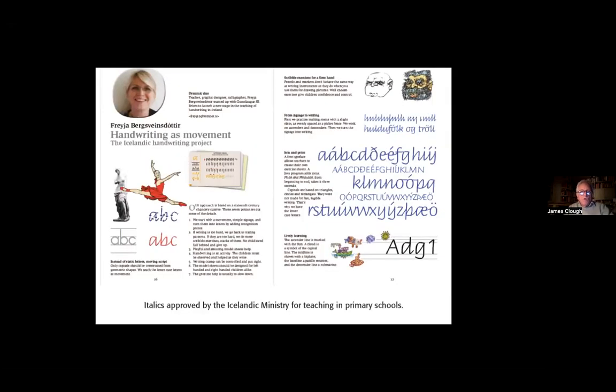Well, this is quite amazing, because at least one country has adopted the italics as the model to be used for teaching children in primary schools, and that is Iceland. Thanks to Gunnlaugr Brem, whom many of you may know, a brilliant Icelandic man of type and calligraphy and various other things as well, absolutely brilliant.